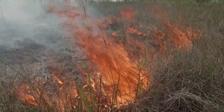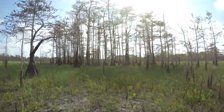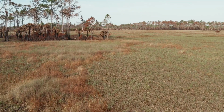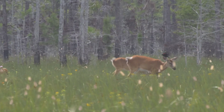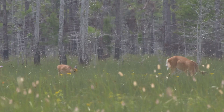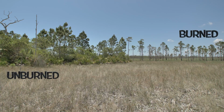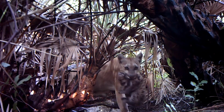After a fire passes through the prairie, the effects are spectacular. The fire-blackened prairie comes alive, awash in life-giving chlorophyll. These burned areas are the most productive. Florida panthers and deer use the recently burned prairies and pinelands to forage and hunt. The deer feed on the fresh shoots and grasses, and the panthers use the burned areas for hunting and travel. The unburned areas are for hiding and denning.